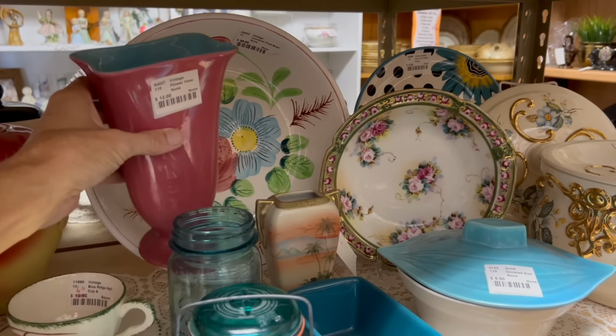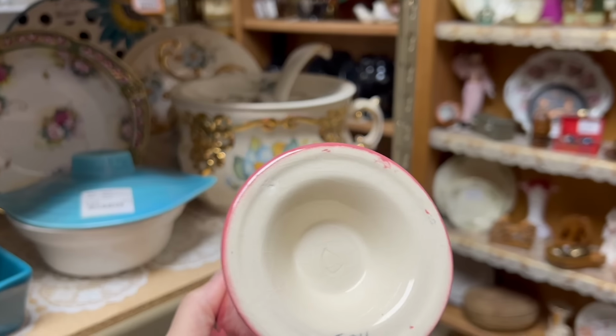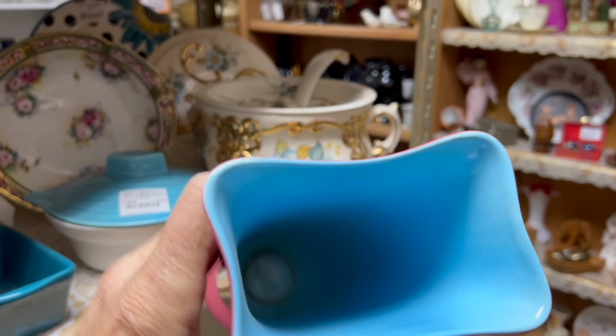This is a vintage flower vase, and I'm curious to see if we know anything about this. Oh, looks like it was homemade. I like the two-toning.